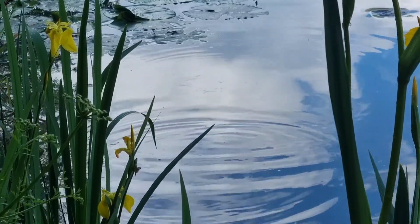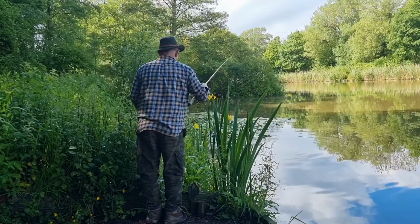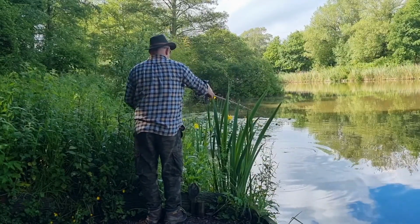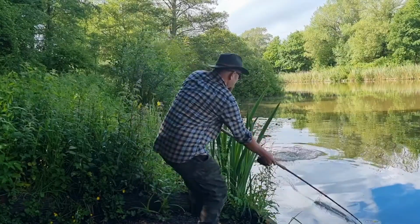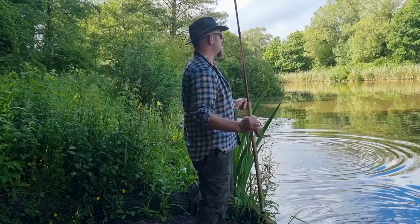But these fish were very close to a lily pad, so it was going to be a hit and hold scenario, which almost immediately turned into a hit and miss scenario as I failed to hook up properly.